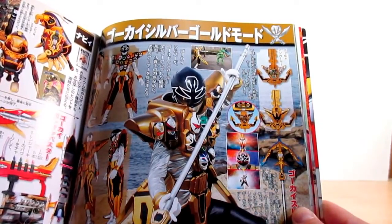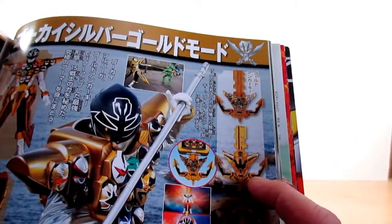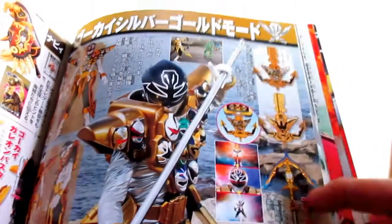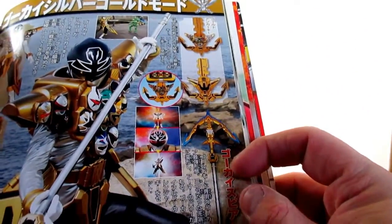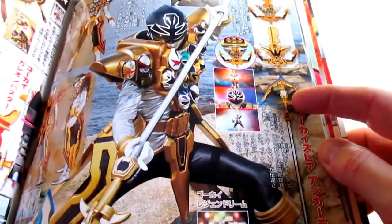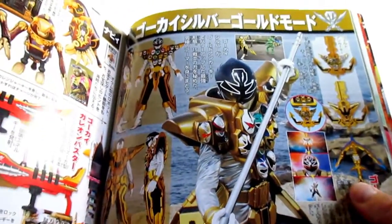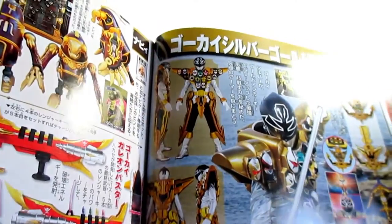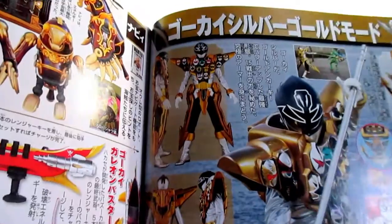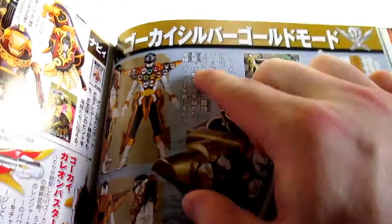But thanks to the 6th Senshi's powers, the gold anchor key was born, and he became this. Gokai Silver Gold Mode. And then his weapon, the Gokai Spear, becomes the Gokai Spear Anchor Mode. And it's pretty much the weapon for this mode of Gokai Silver. But anyway, he has some nice little front, back, left, right shots of Gokai Silver in the Gold mode right here. And talking about what he does in kanji in the show here.